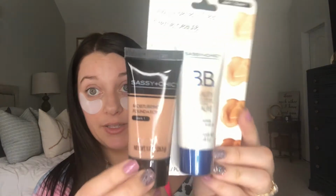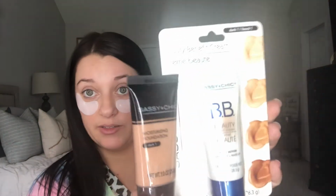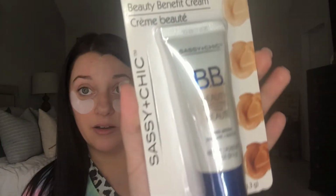For foundation, I got a couple things because I wasn't quite sure what to get or what would work or what colors, but apparently they only had one color for me to choose from. So Dark 1 is the only color in both of these things that I could find. These are both Sassy and Chic, is the brand. This is a BB cream, skincare and makeup. I normally love to use a BB cream instead of foundation, just because I feel like it looks more natural, like skin.